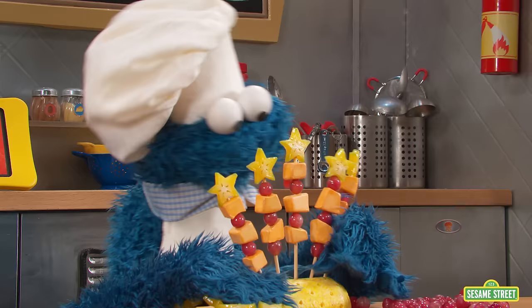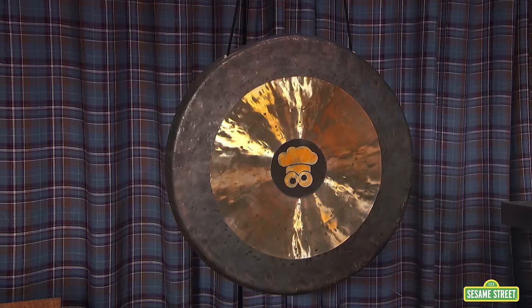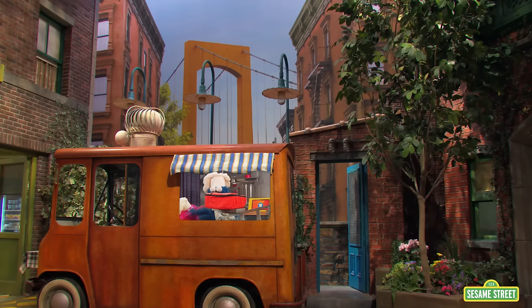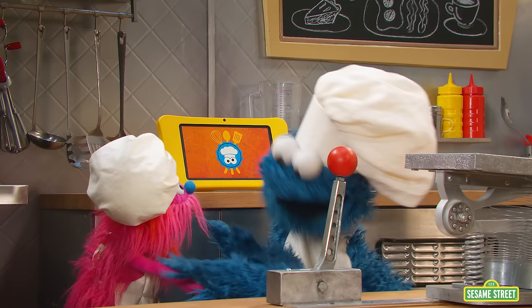Look at that, so artistic! Yeah. Oh! Yes, ready! Oh, order up! Bye-bye, food! Shoot for the stars! Sayonara, star fruit! Oh, Cookie Monster, I got this nice for you! Oh, thank you, Gonger!